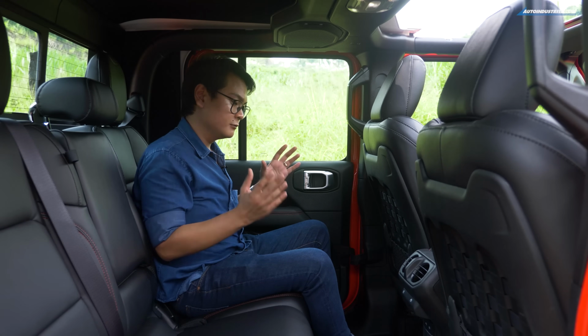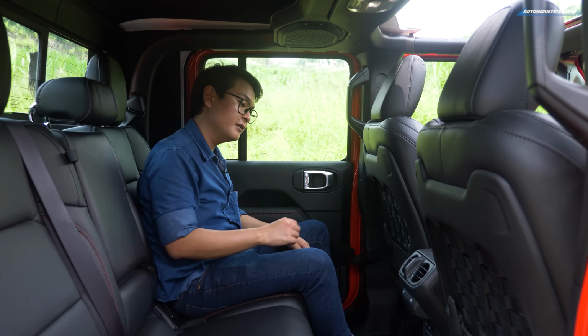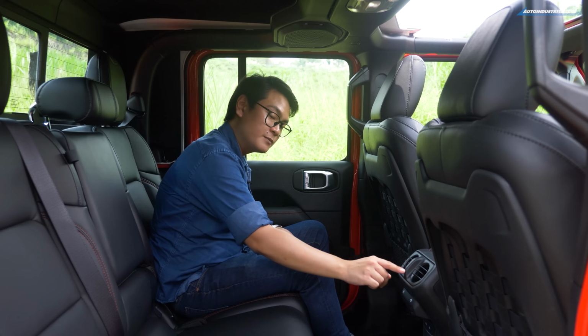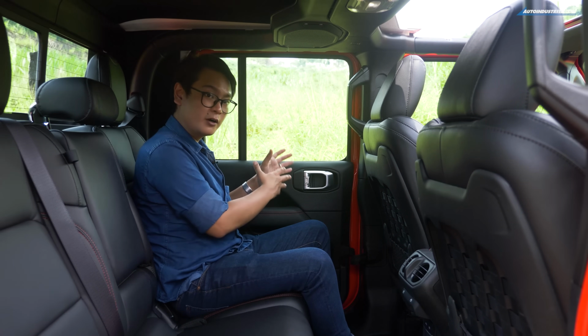Just like the front, there are quirks here at the back too. For example, you don't have window switches on the doors. Instead, they're placed here in the middle, just below the AC vents. And the reason why Jeep did that is because the doors are detachable, and that's also the reason why they did the same for the front.